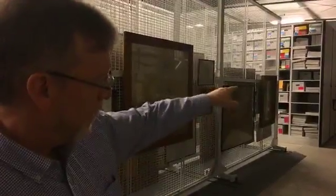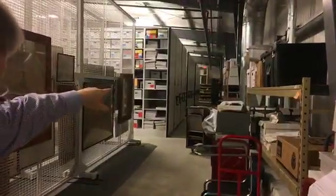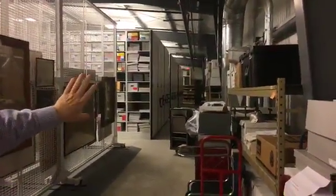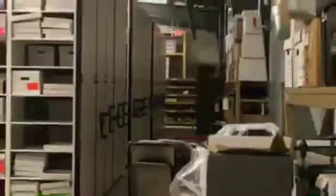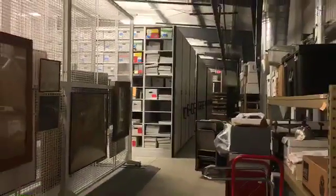At the very end of the aisle, you can see part of one rack there, and you can see the rolled items. We have an entire wall of the archives building that is filled with over 100 years worth of building plans for Erie public buildings, going back basically to the turn of the last century.